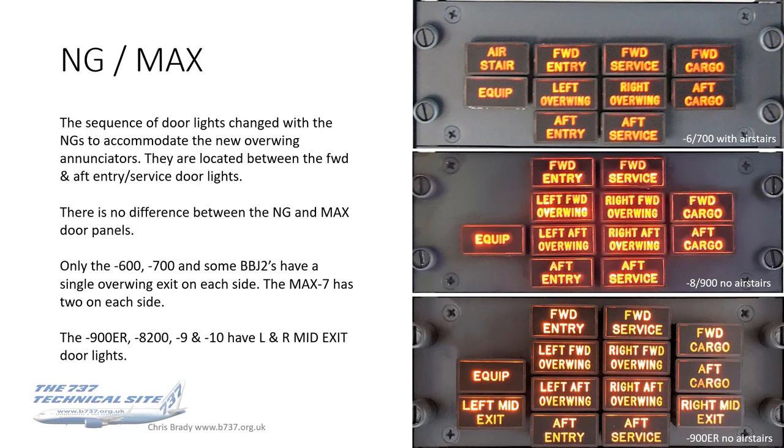There's actually no difference between the panels of an NG and a MAX. The panels are the same, or at least it's the same combination of lights, depending what doors you have on your aircraft. Now, I've labelled these up on the right there in white, just for the NGs. That's purely because I couldn't fit in all the extra MAX combinations. But the top photo is a 600 or 700 with air stairs.